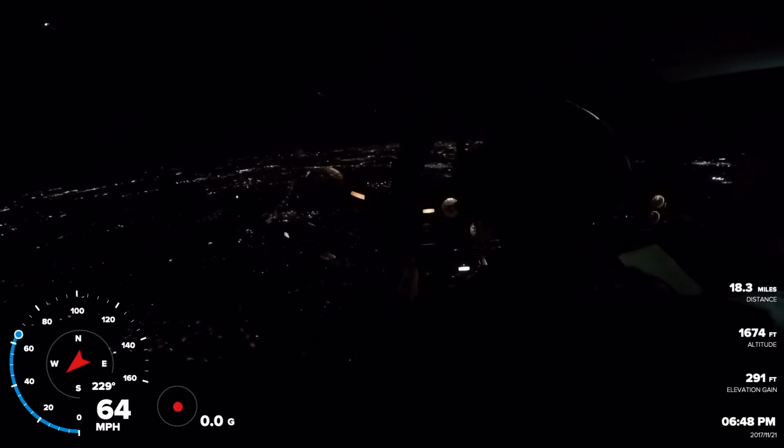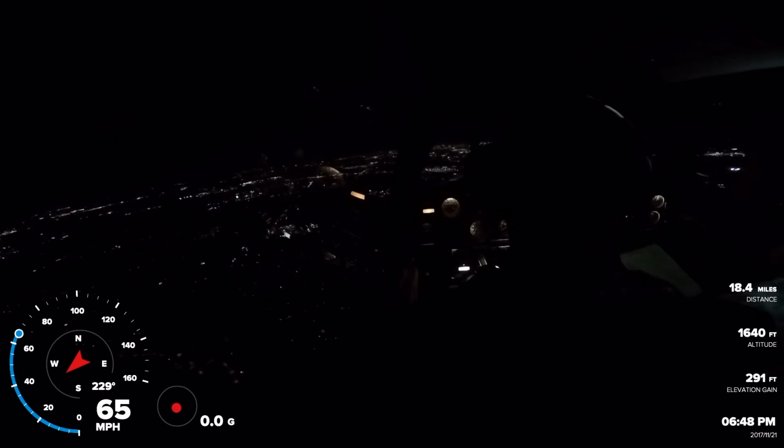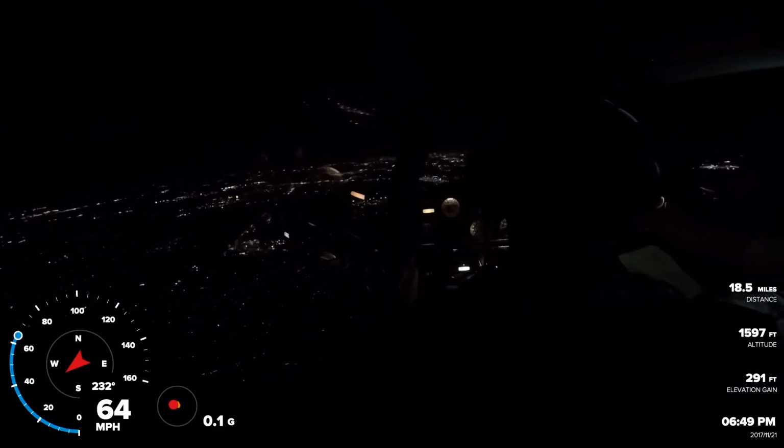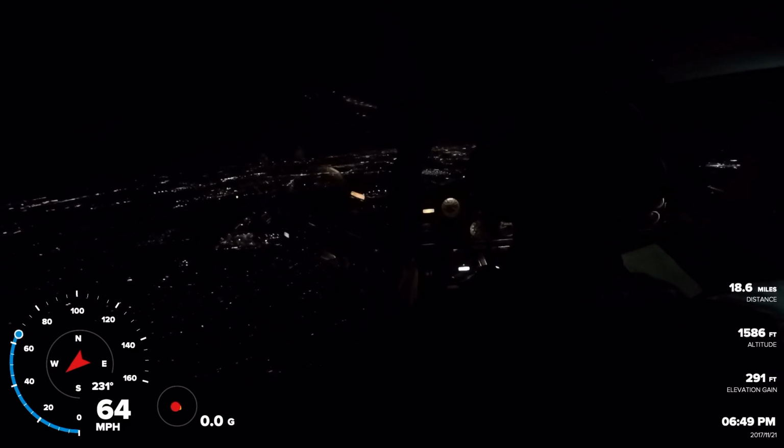It's like a rectangle or a racetrack form. Yep, that's 3 miles. Now I want you to bring your nose up. Keep your power up a little bit. That's right. That DME is from the center of the airport at 5.6.